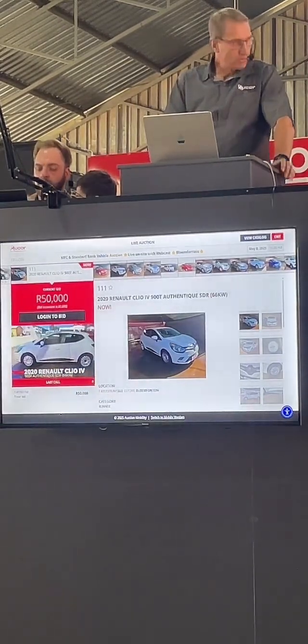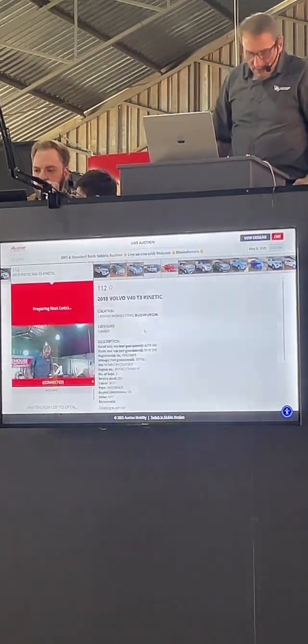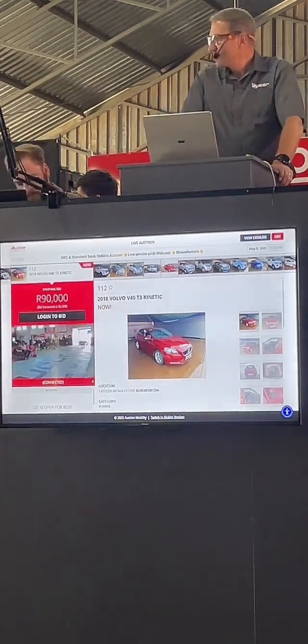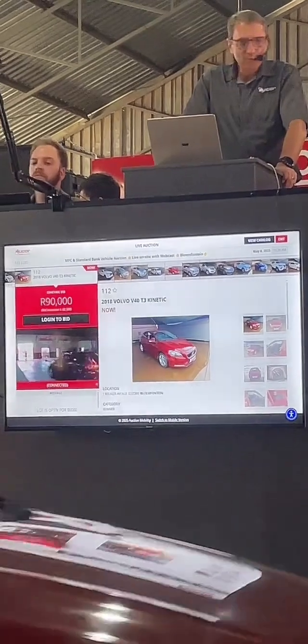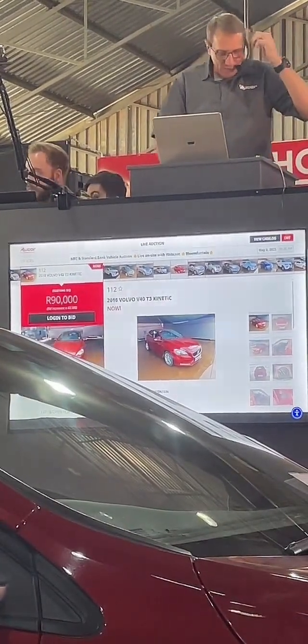No selling offers, let's move along. Lot one. No, not a one. This is a Volvo V40. Not bad looking, Volvo. We're confused with one of our brands today. Right, lot one, we're getting the Volvo V40.